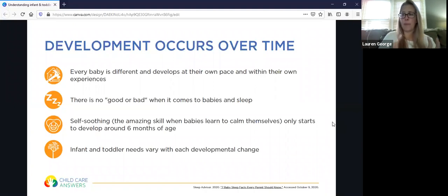Additionally, there's no good or bad when it comes to babies and sleep. I hate when people talk about, is your baby a good sleeper or a bad sleeper? There is no such thing. Again, every baby is different. And when we use that language, then we're putting in the minds of parents that there's something wrong with them or something wrong with their baby.